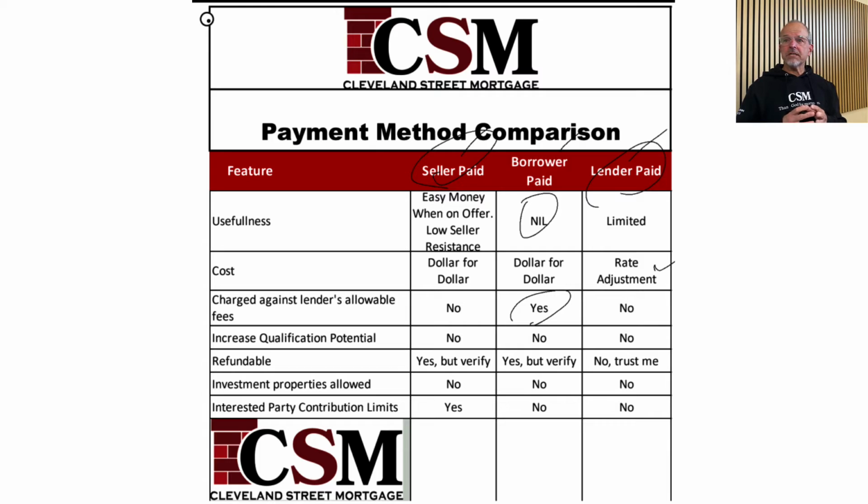But now, in order to give yourself a temporary buy down, however long that period is, 12 months or 24 months, you're taking a rate adjustment, and that rate adjustment's permanent. Until you pay off that loan, either through a refinance or sell or just pay it off, that's a permanent rate adjustment. So the cost keeps going on as long as you have that loan. And so it's just lender paid. It's very limited value. I don't know why you would do it. But it's an option that's available to you.